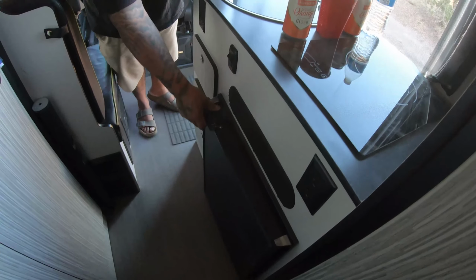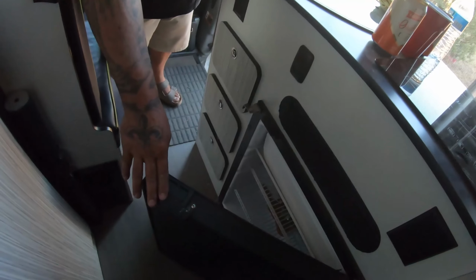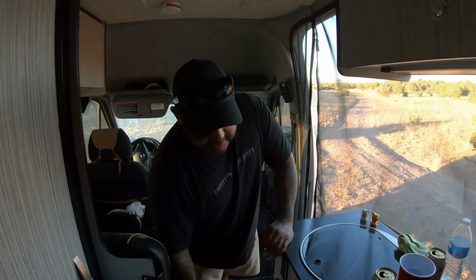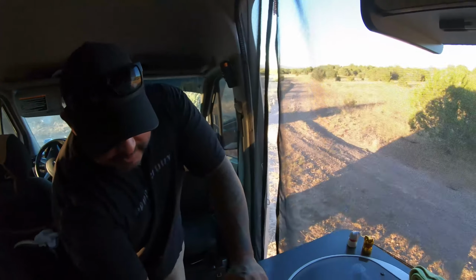Fridge. It's a little dirty. Well, it's a lot dirty. It's got some tasty beverages in there. Ooh. Some Modelos and some more orange beers. Because that's what we need when we're out in our Sprinter van.